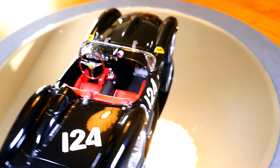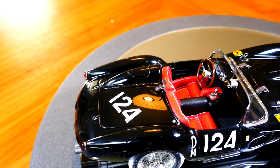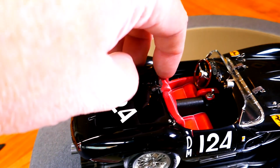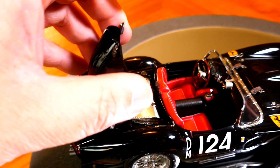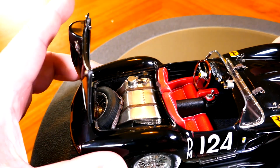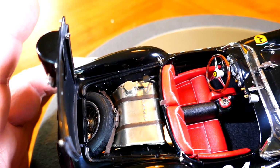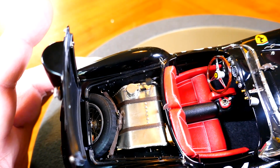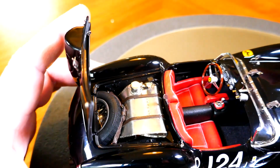Okay, the back does open here. This will probably be the last time I ever open it, but the detail on here is fantastic. You can see the leather tie down for the spare tire, the fuel tank, and everything in there looks really, really great.